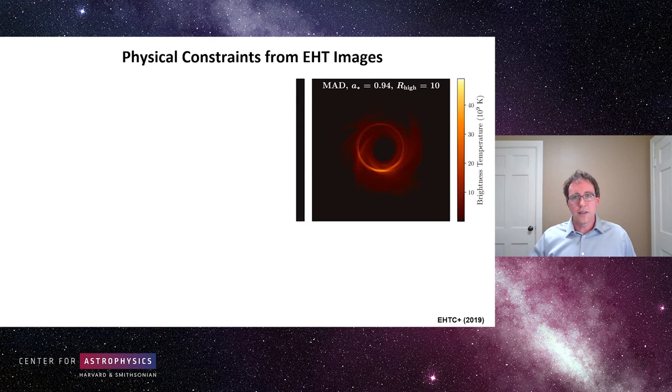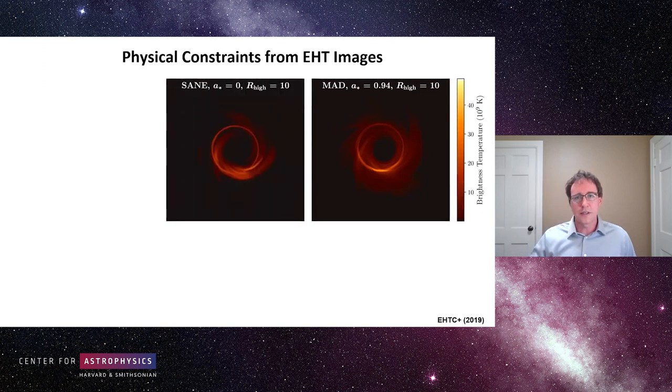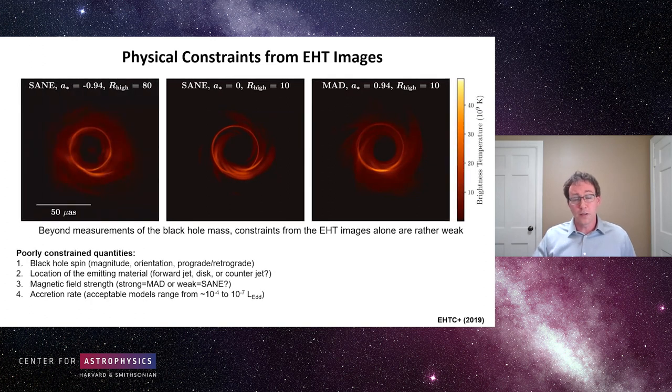What's interesting though is that there are lots of other simulations that are also consistent with EHT images. So here's an example of a so-called SANE model. This one has weak magnetic fields that are turbulent and irregular. The black hole's not spinning at all, and it has the same electron heating prescription. And then our third one is a black hole that also has weak magnetic fields. And in this case, it's rapidly spinning, but it's actually a retrograde accretion flow. So the black hole is spinning one direction, the accretion flow is spinning the other. And all three of these are consistent with EHT images.